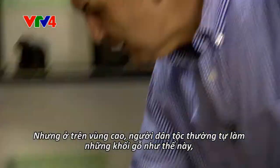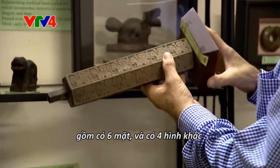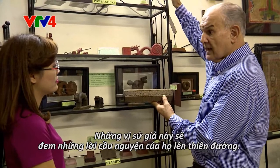Up in the mountains, they'll use something like this to print their own. It has six sides, but it has four messengers. Each of them drives a different animal, and they take prayers to heaven.